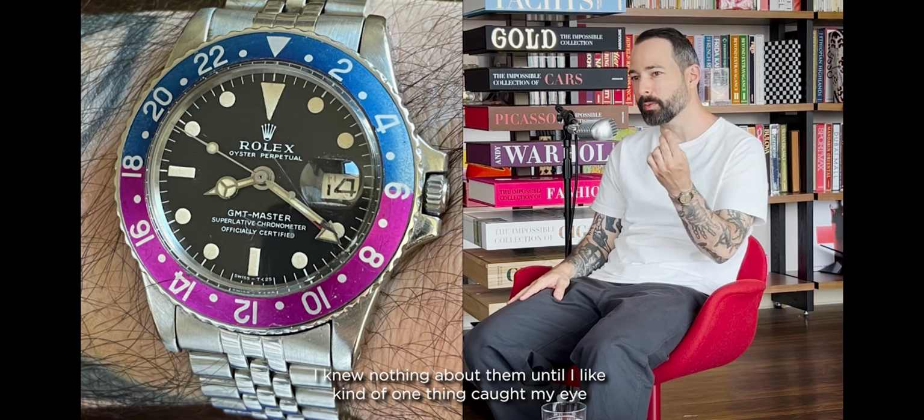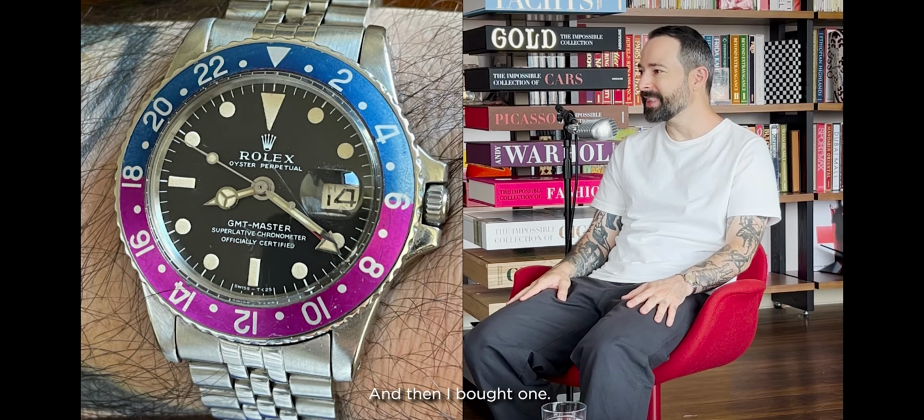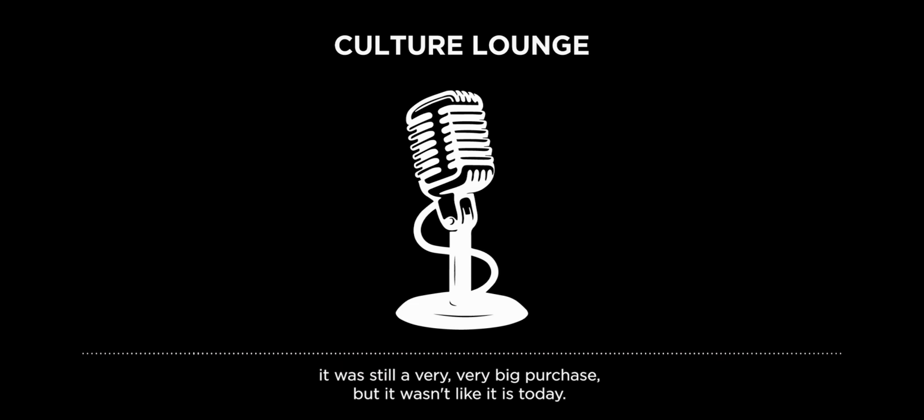I had zero kind of watch culture before that. No one in my family had watches. I didn't grow up with watches. I knew nothing about them until one thing caught my eye. And I basically did almost, I'd say a year of research on this one reference. And then I bought one. And the timing was pretty good because the market hadn't really gone as nuts for vintage Rolex. I mean, it was still a very, very big purchase, but it wasn't like it is today.